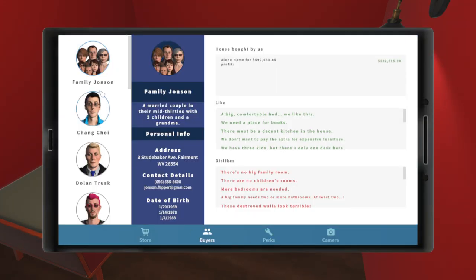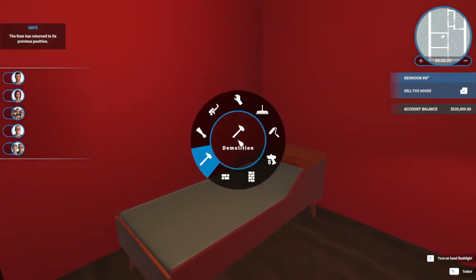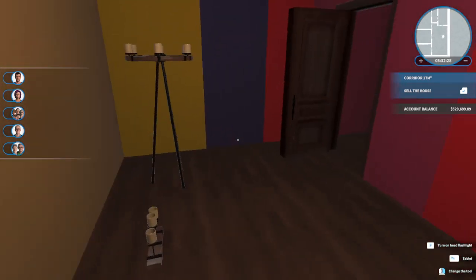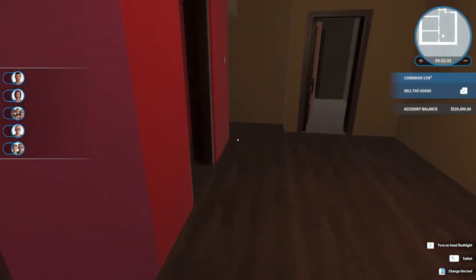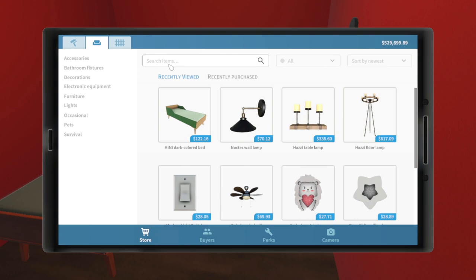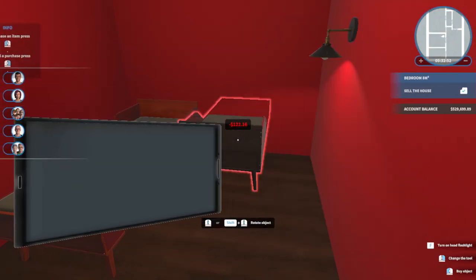Oh, Jesus. The Johnson family, a married couple with three children and a grandmother. And it looks like it's one girl, two sons. Well, I did not plan that at all. We would need one more room, which... yeah, about that. Y'all are gonna just have to make do. Fine. Let's see if this helps anything.